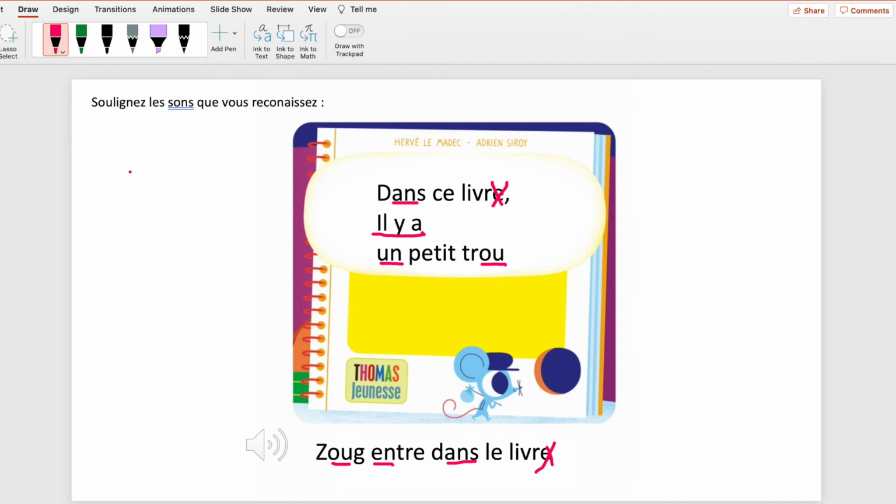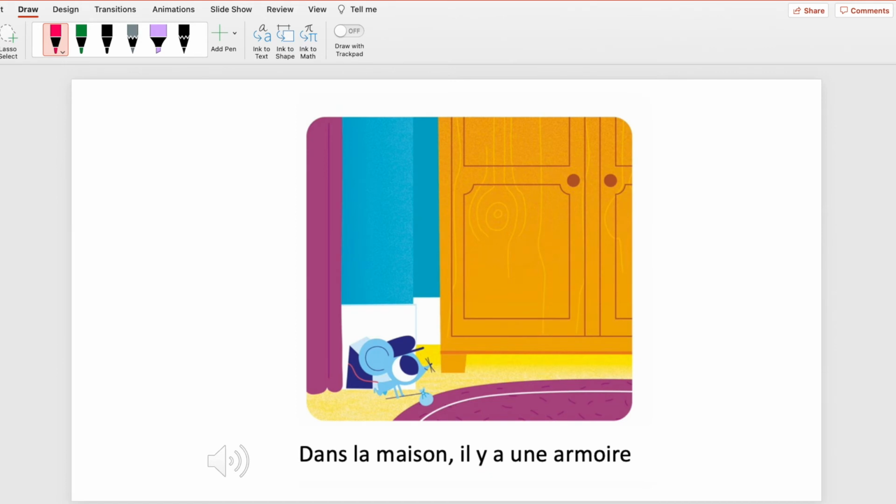We're gonna continue with the second page. And before you start reading, I want you to take a moment and underline, if you can underline on the screen, or if not, just copy the sentence in your notebook. Copy the sentence in your notebook and then underline all the sounds that you recognize. I will stop right now, and you can pause the movie and you can come back to the video after you underline the sounds that you recognize.